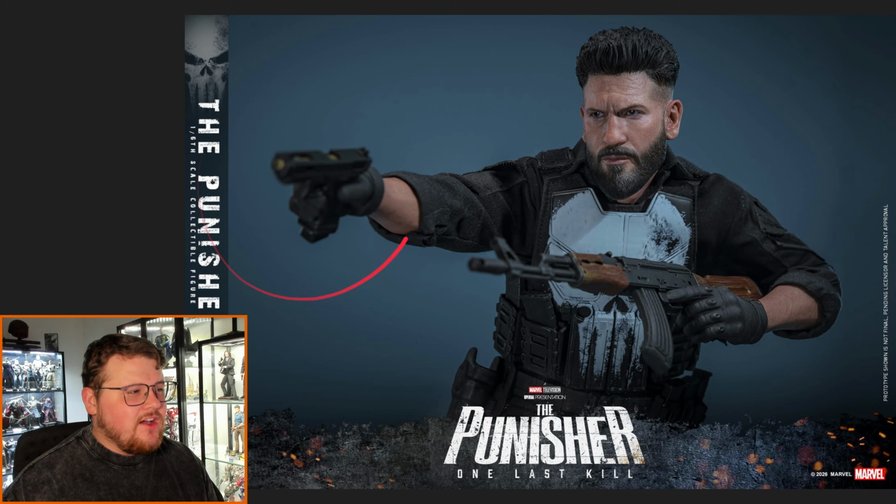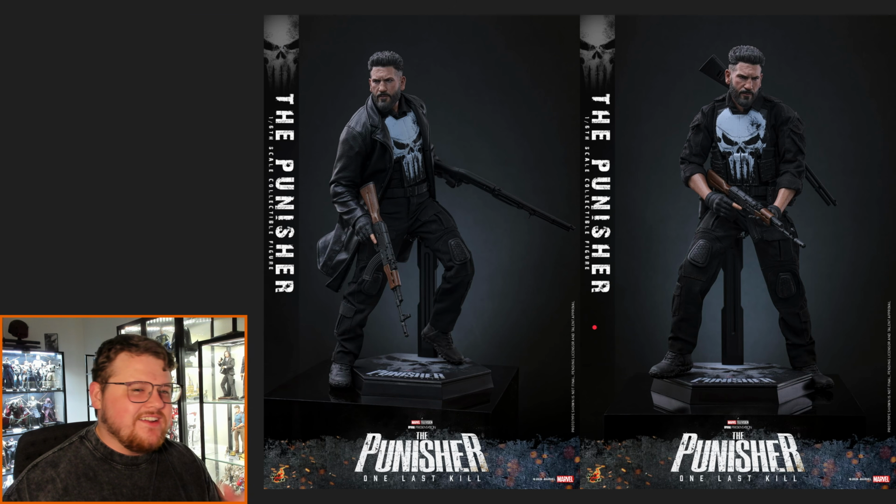He has the combat pistol, kind of looks like the Pit Viper. The sculpt looks kind of similar to the John Wick Pit Viper, just looking at it right here. But the AK looks real nice. I love that wood texture. It looks really, really good. Oh, all the magazines on him. Man, this is great. And here you can see some more pictures.